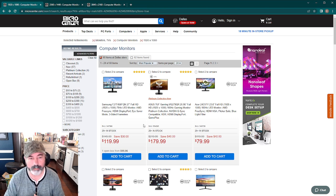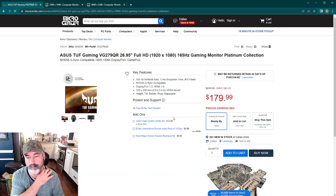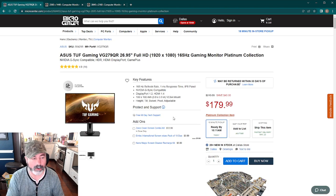So I would say newer games, 1080p below 100 hertz, you probably are good with just your low-end cards. You don't need to think too much about going crazy. What about over 100 hertz? So here we have a 165 hertz screen. Okay. All right. You're kind of in the same ballpark.